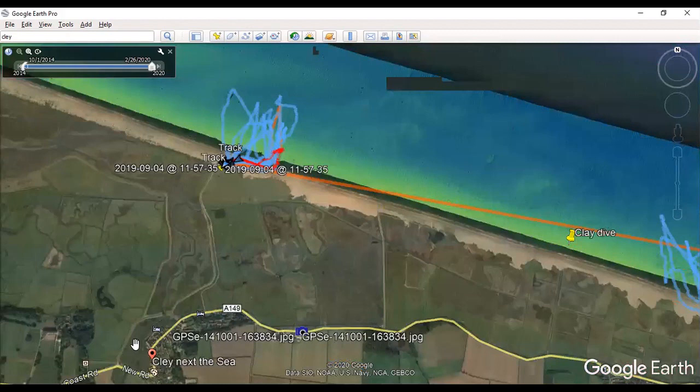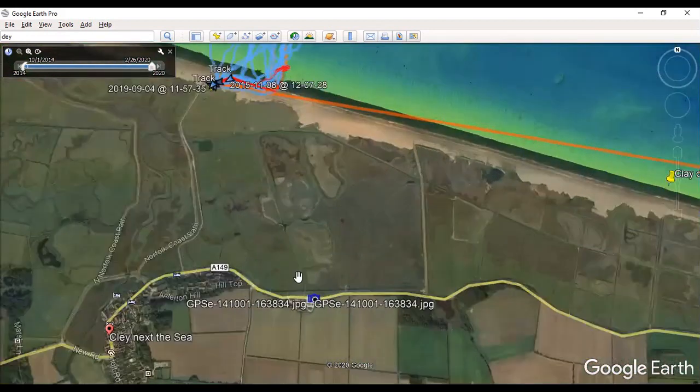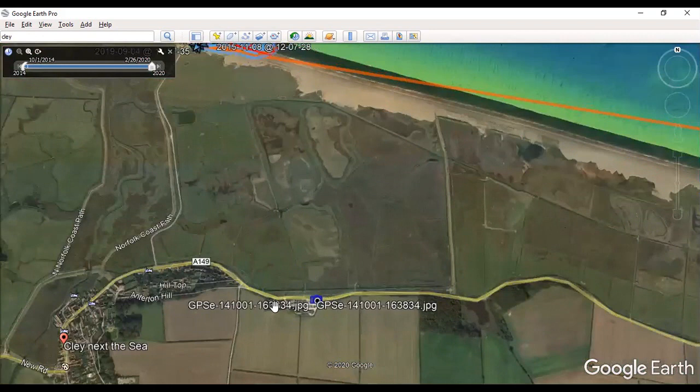Anyway, so there's Cley, the village. That's the Salthouse Road, isn't it? No, that's Cley, the village. That's the beach road down to the main Cley site, and then there's a big splodge. There's the Norfolk Wildlife Trust Centre, the Nature Centre, set back from the road.